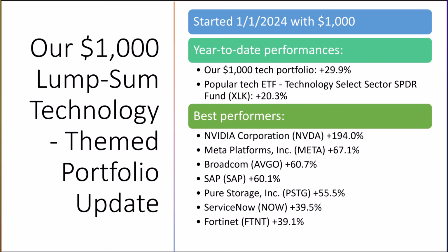The tech themes we built the portfolio around so far are artificial intelligence, cloud computing, software as a service, cybersecurity, and big data. This portfolio can invest in stocks outside of the technology sector as long as the company is connected to one or more of our tech themes. For example, both Meta Platforms and Google are in the portfolio but are both in the communication sector. They are not in the technology sector.